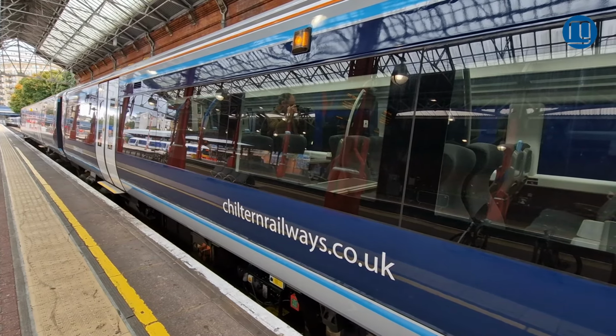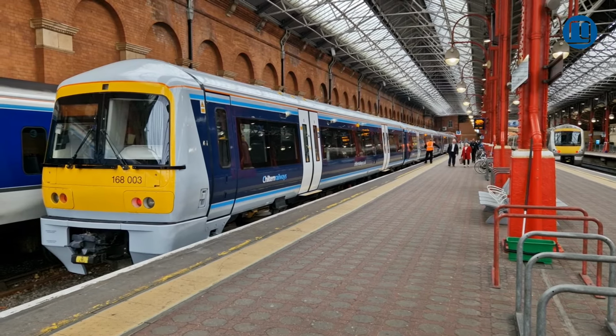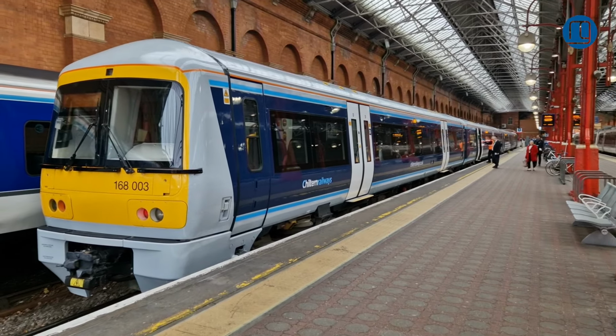train today. As people may appreciate and remember, these are the first Class 168s that were built in the period after railway privatisation in the 1990s. There are 5 of them. They are the 168/0 class. There are 5 of them, 4 carriages each, and they're all a bit bespoke.